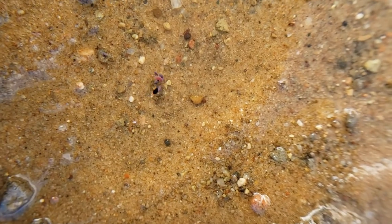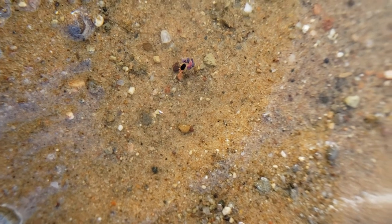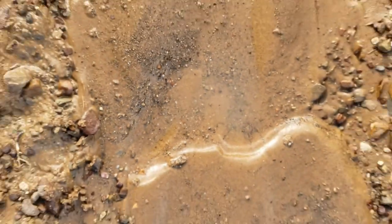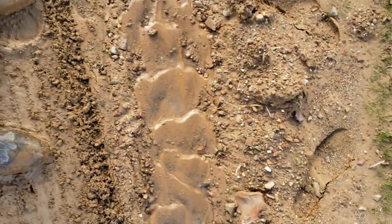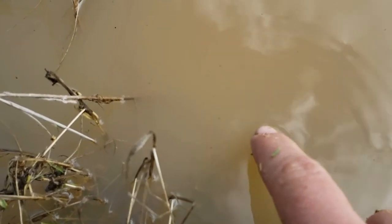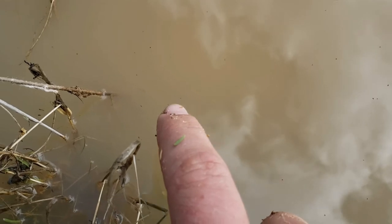I'm here in the Succulent Karoo, south of Sutherland. There's been a bit of a rain event, as you can see behind me, and it seems to be acting as a mass dispersal mechanism for springtails, or Collembola. So if you look at the surface of the water, everywhere you look, you see it's full of little springtails. Those little black specks.